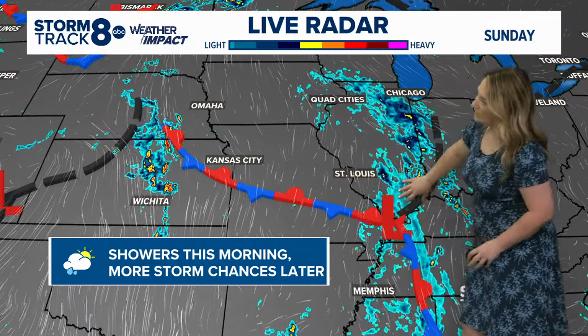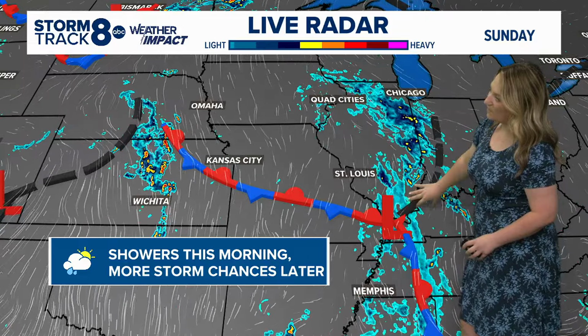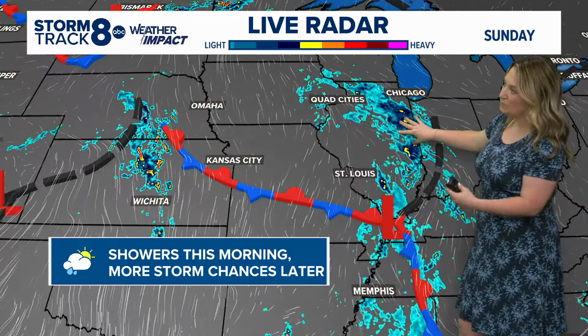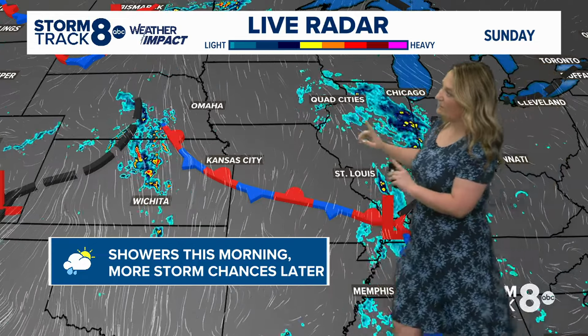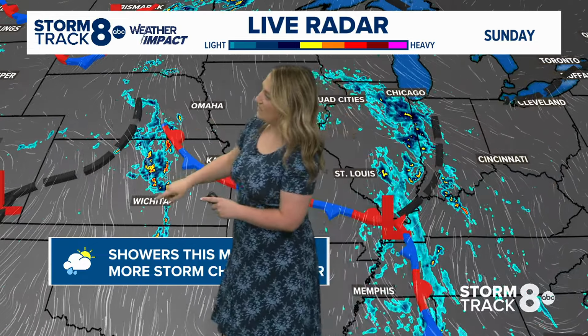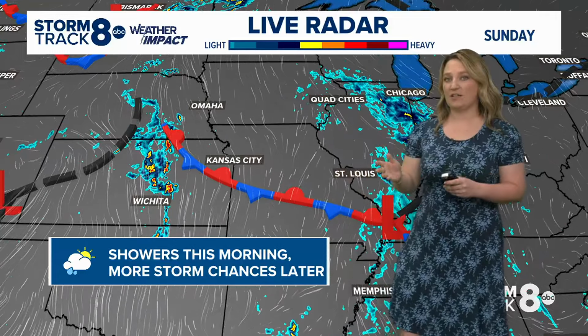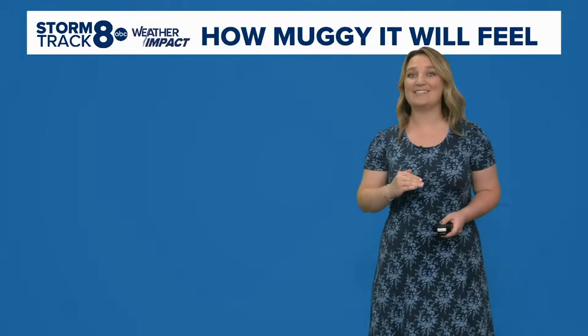Again, the majority of the showers look like they're going to flow off to the north and just to the east of us, so we're really not expecting too much rain out of this wave. However, as we look off to our west, we see another disturbance in a wave, and that's going to continue to push in another chance for showers and storms later on tonight.